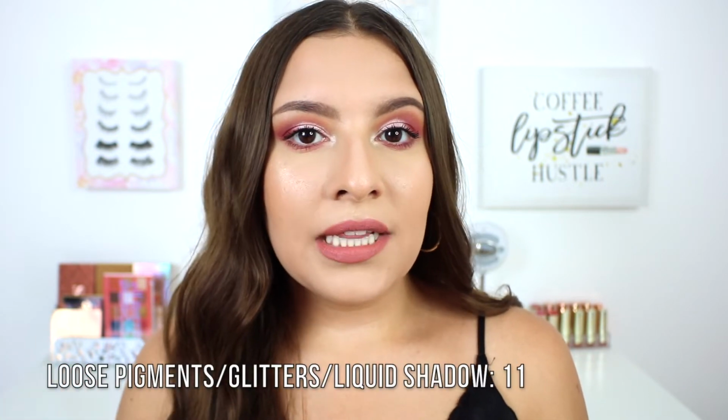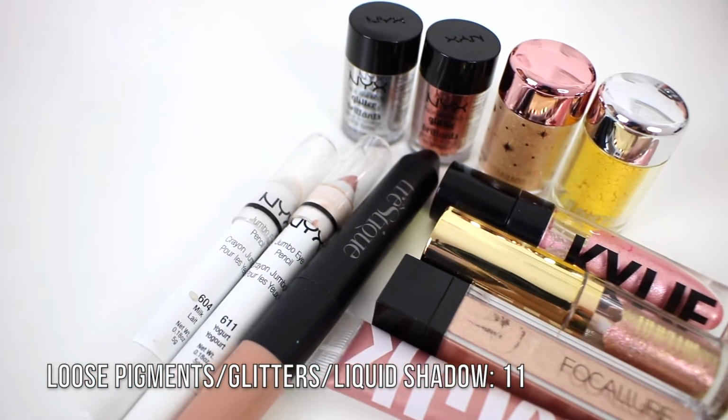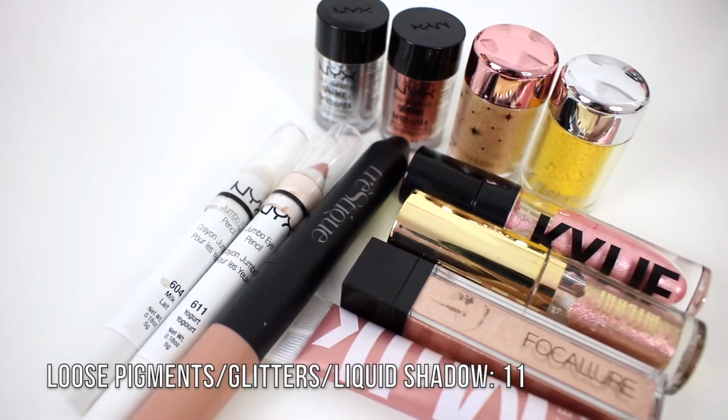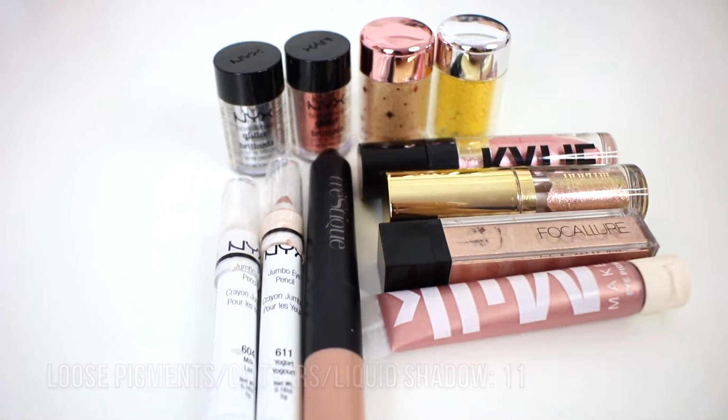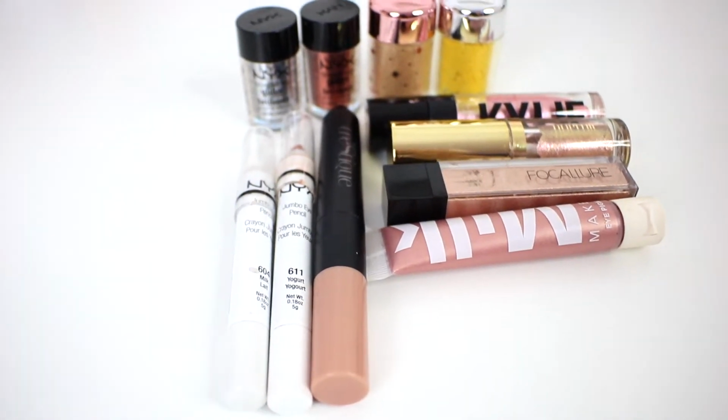This is kind of like the last category for the eye stuff besides palettes, and I just figured I would combine it because I honestly kind of see these as the same product, kind of use them interchangeably. So those are loose pigments, loose glitters, as well as any liquid eyeshadows or liquid glitters, and I kind of see them as accessories to eyeshadows. So when it comes to pigments, glitters, and liquid shadows, I have a total of 11.